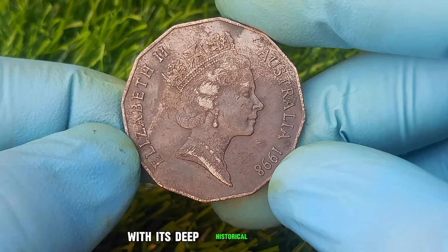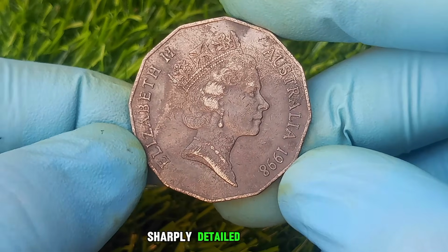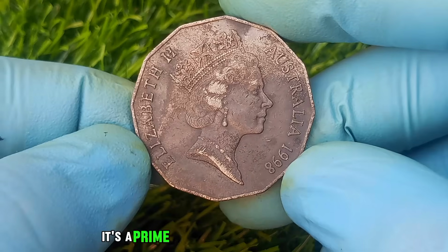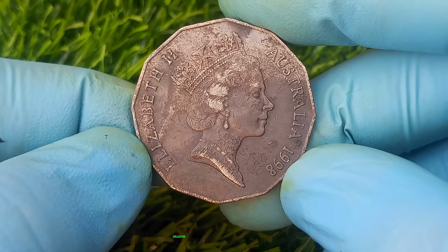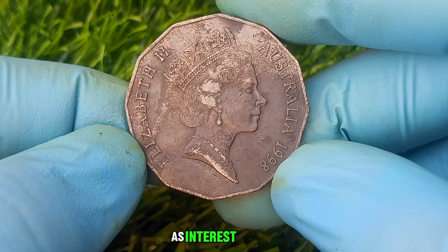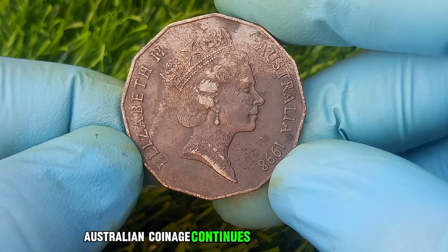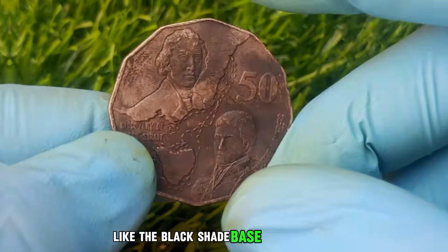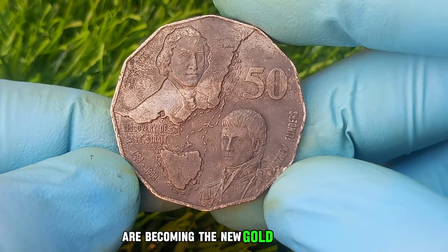With its deep historical resonance, sharply detailed engraving, and striking appearance in black patina, it's a prime candidate for YouTube features, collector blog highlights, and viral social media attention. As interest in rare Australian coinage continues to explode globally, rare condition coins like the Blackshade Base Straight Edition are becoming the new gold standard.